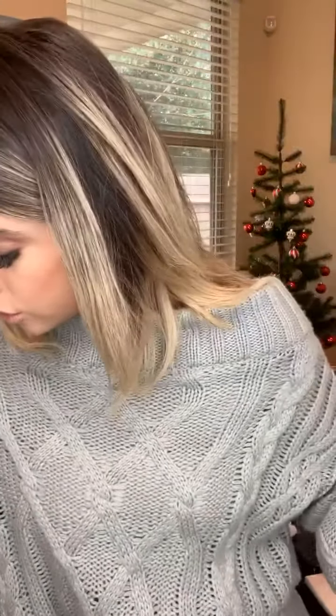So look how pretty that color is. It's not really dark. It just adds a little bit of definition. Super fun color. And if you want to know the colors that I'm using, just shoot me a message and I can help you. Okay, so the next thing that we're going to do is I'm going to go back in and we're going to blend out that color that we had here. And I'm just using my big fan brush.